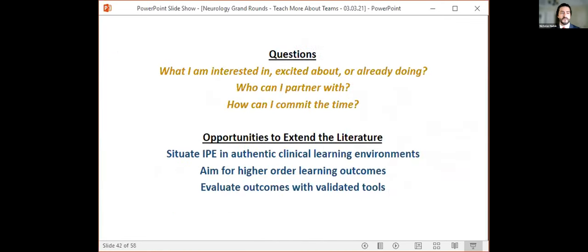So a few questions I have for you. What are you interested in, excited about, or already doing around collaborative practice? Who might you partner with to do more? And how can you commit the time? And I bet you the time, if you think about what you're already doing, if you think about who you might partner with, might not be as big of a deterrent as you think.